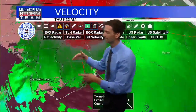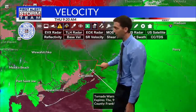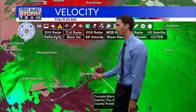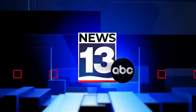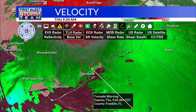Thankfully, on the backside of that band, the one that's off to the west, we are seeing a weakening trend. Staying here with this couplet, you can see it starting to try to tighten back up once again. Aren't you seeing that tighten up once again over there, Amelia? Yeah, absolutely. We've been seeing a similar pattern. Typically when these systems hit shore, they're going to hit the updraft and then they just kind of dissipate for us.